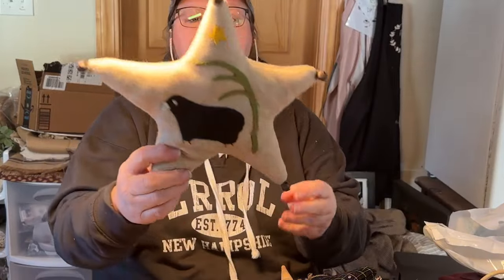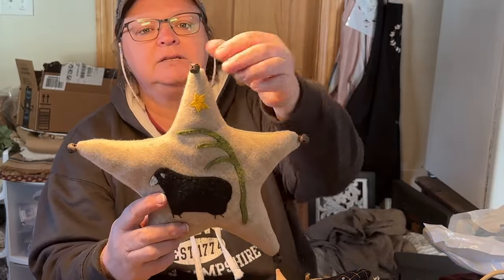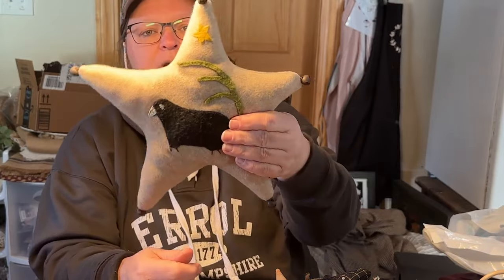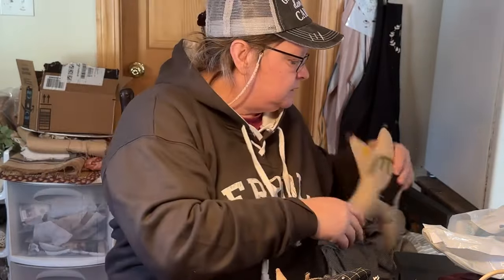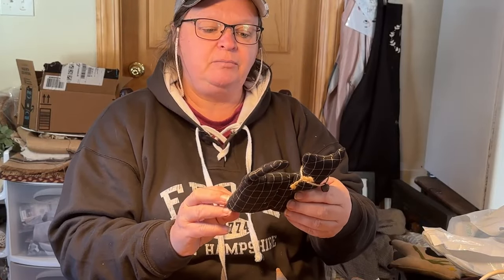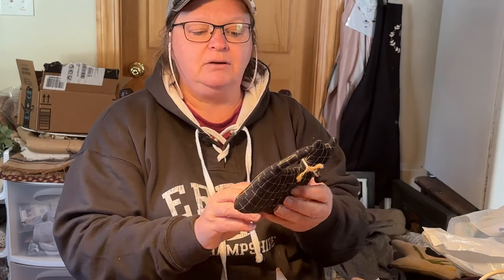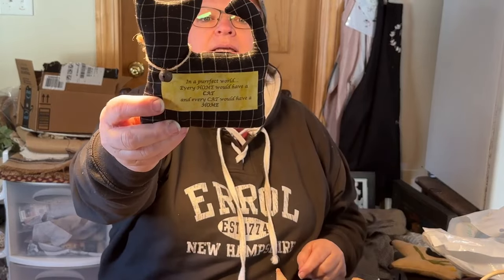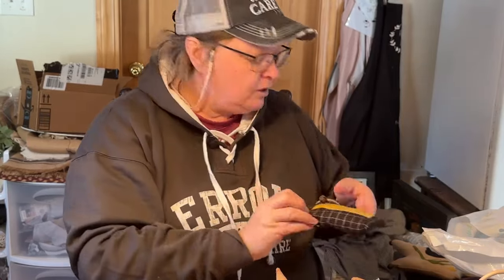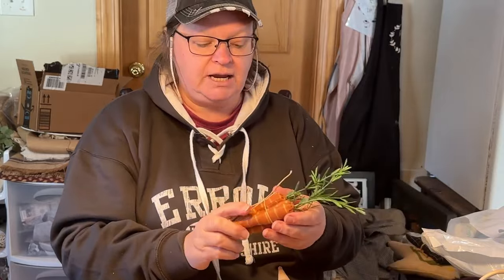She made this really cute little star pillow with the little black sheep and the little tree and a star. And then it's got these little rusty bells on each corner. Very cute. And then this cat one, it says, "In a perfect world, every home would have a cat and every cat would have a home." And it's got a little jingle bell on it. So very cute. All done with homespun material, different colors and shades.